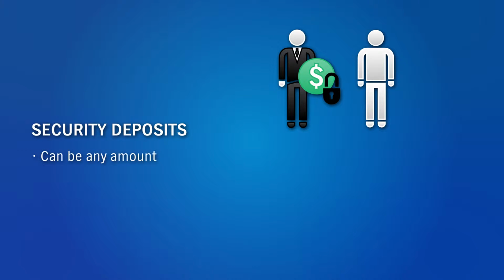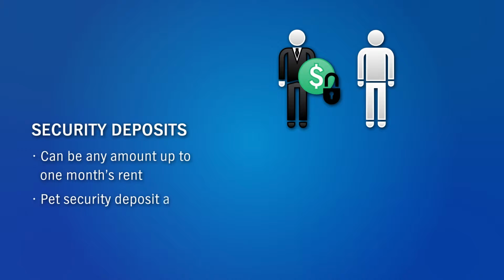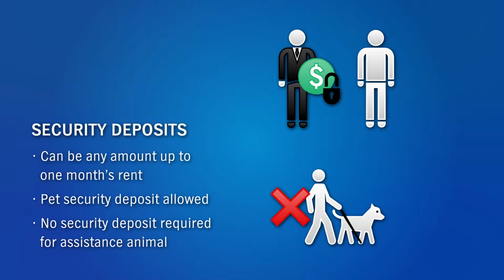Landlords may charge the tenant a security deposit. Security deposits are used to make sure the tenant fulfills the lease or agreement and leaves the dwelling in good condition. Landlords may also charge a pet security deposit that is equal to 1 month's rent. The pet security deposit is not applied to assistance animals.